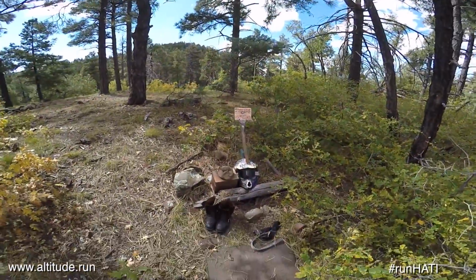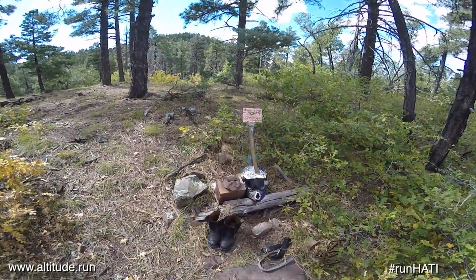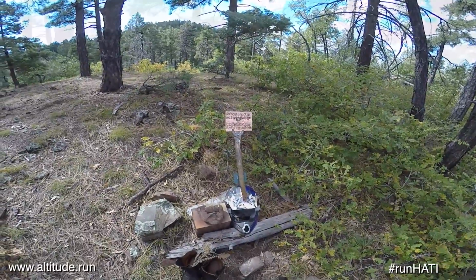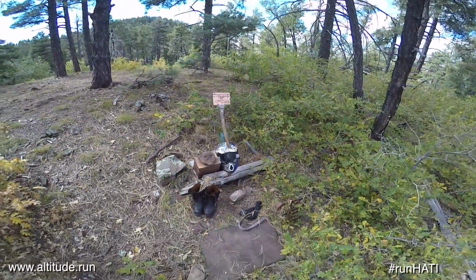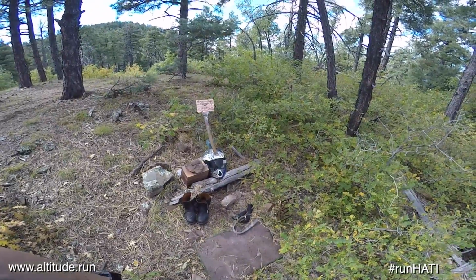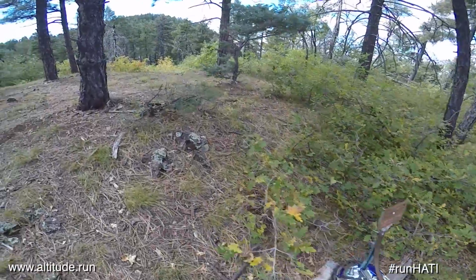This is a little thing for Richard. Born in 1937, died in 2010. I'm sure this guy came up here a lot. Can't blame him. A beautiful area, very peaceful and quiet. So, rest in peace, Richard.